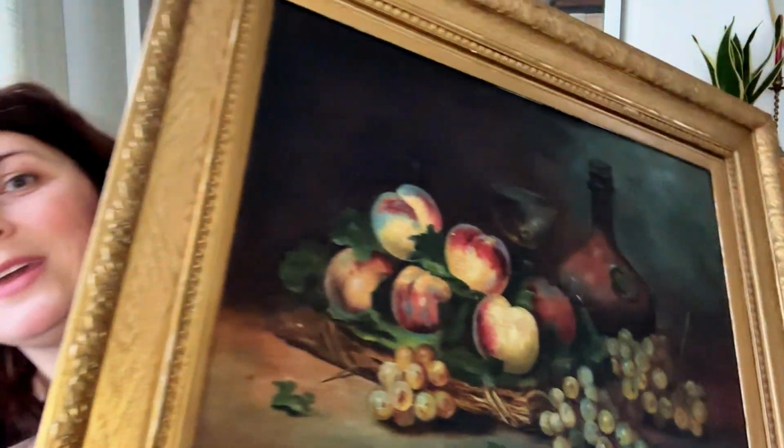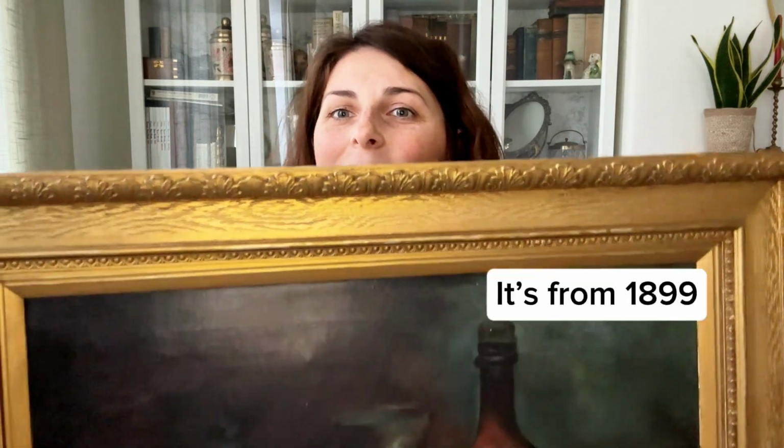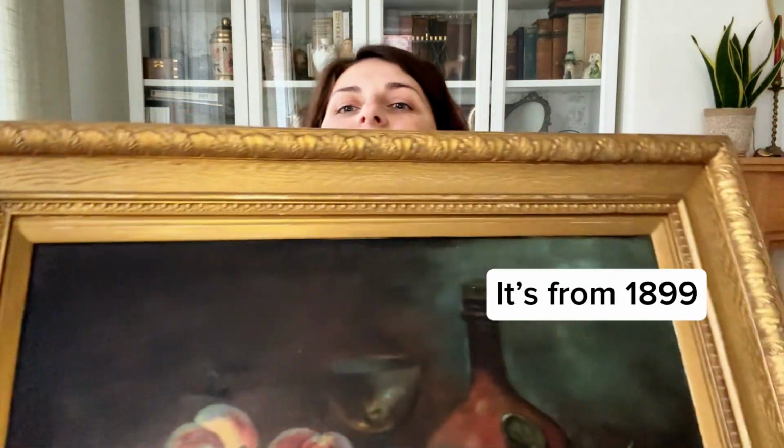And yeah, I paid the most for this one. I paid £35 for it, not even thinking that it would be this large. So yeah, I think it was definitely worth it. Not sure how to price it because this is a really antique, beautiful piece of art.